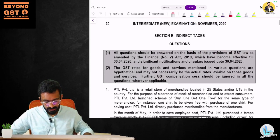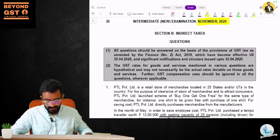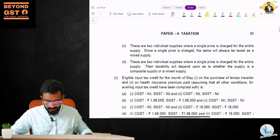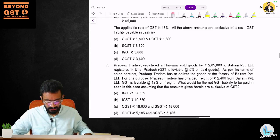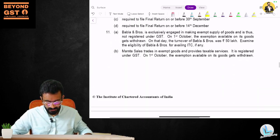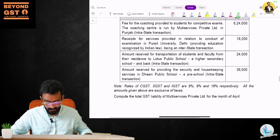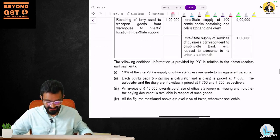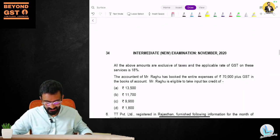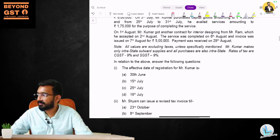So welcome to November 2020 RTP. As usual, this is where I think the method of MCQ questions got changed. This also has about 13, 14, 15 questions for us to look at. Let's look at all of the questions, including the first case study MCQ. I'll put this up for you to refer.